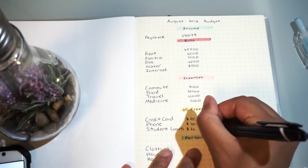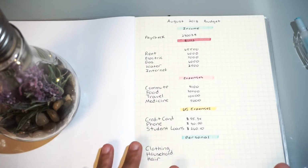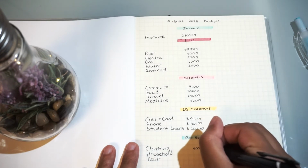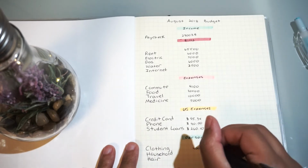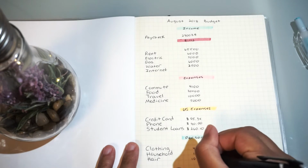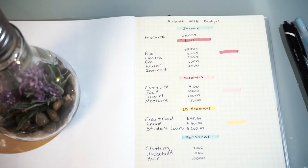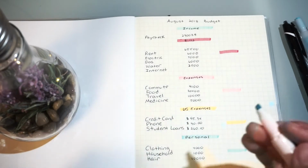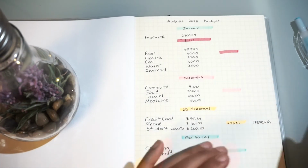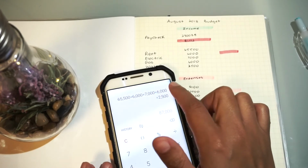Alright, and for my personal expenses, for clothing, I budgeted 4,000 yen. I tend to buy really cheap clothes, like for example shirts that are only the equivalent of like $10 or $15. Household, I probably won't really need to buy anything except for maybe some toilet tissue this month. And for my hair, it's so expensive. This isn't a monthly expense though, it's something I do maybe 3 times a year. Basically, it's to straighten my natural hair because it's impossible to find products in Japan that will work well with it and keep it manageable, especially with the humidity. So it's actually cheaper for me to pay this than to import the hair products I need.